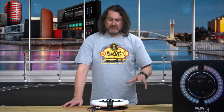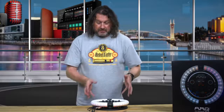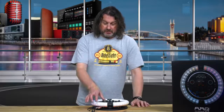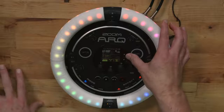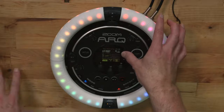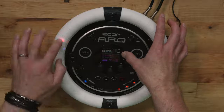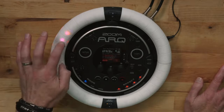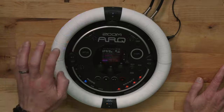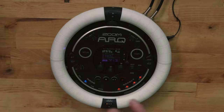A big element of ARQ is the way the ring itself can be lit and triggered. So what I'm going to show you is a few of the different sort of patterns here. So as I go through the patterns, you'll see the actual wheel will change in whether it's lit, and then when I touch the pads, how the lights and LEDs actually react. This I can edit as well. I can change the colour of the light, I can change the pattern.